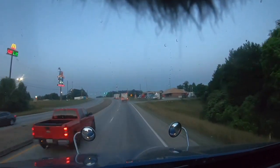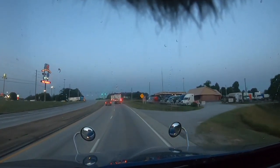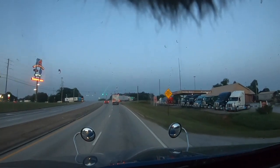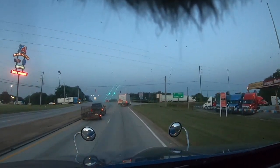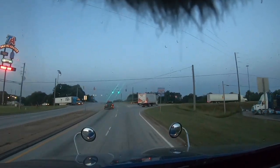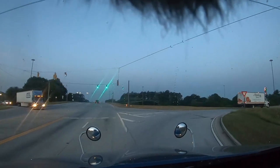In 600 feet, take the entrance to the right on I-75 North. Being that it's Saturday, it's going to be a little bit less traffic around Atlanta. Not by much, but just a little bit.